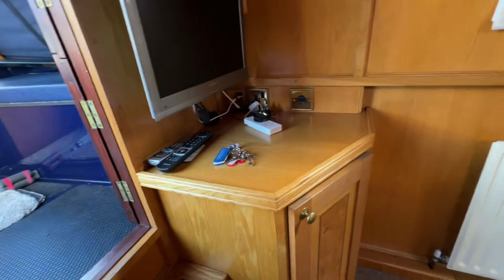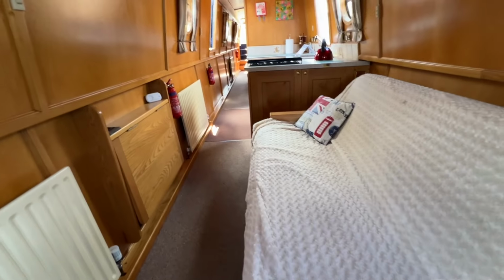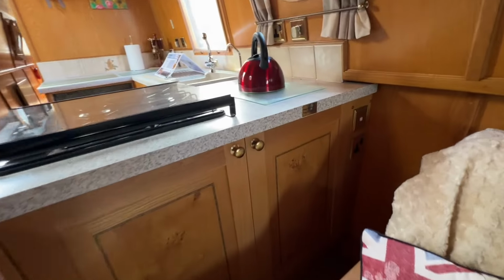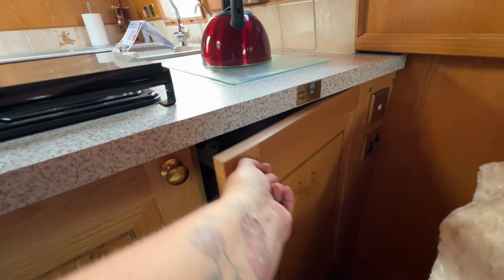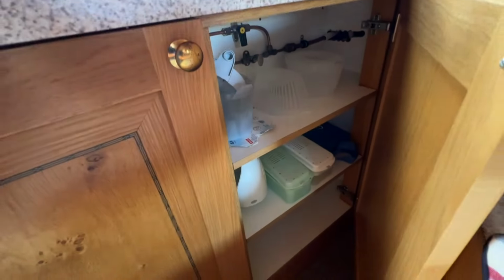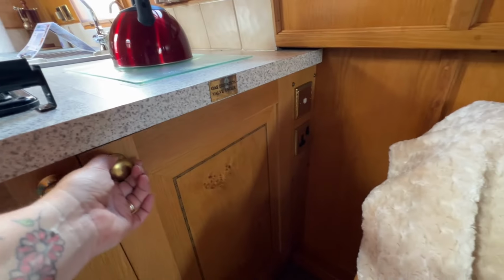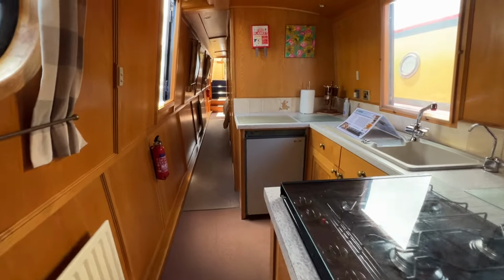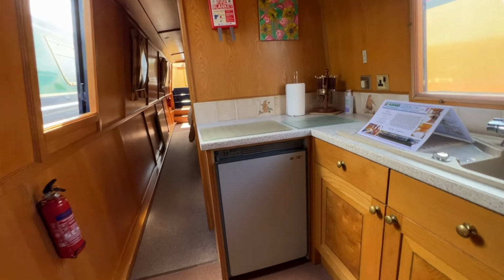We'll just walk back through the boat from fore to aft. There's a cupboard here under the galley that I didn't show you earlier. So this is Aeaea. She's a 55-foot 1-inch semi-trad, 2003.